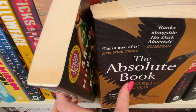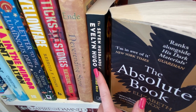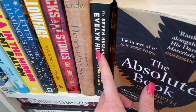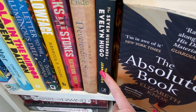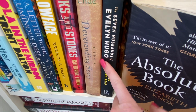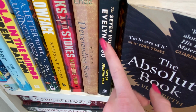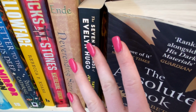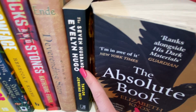This book, The 7 Husbands of Evelyn Hugo. 10 stars. If there was such a thing as 10 stars, this book would get it. This book is probably my favorite Taylor Jenkins Reid book that I've read. Yes, I've only read this one, but it's putting me on the path of loving her books, and I've been trying to hype myself up to find another book that's as good as this one. She does have a few other books, but none of them have piqued my interest as much as this one has, so that's why I've kind of put off reading her other books.